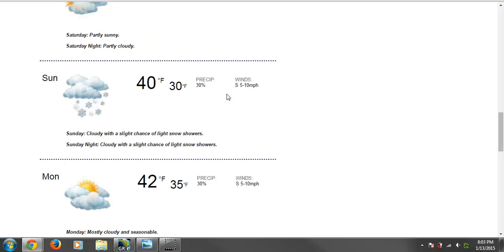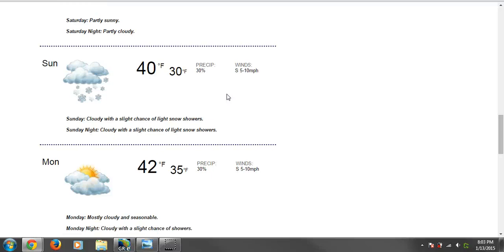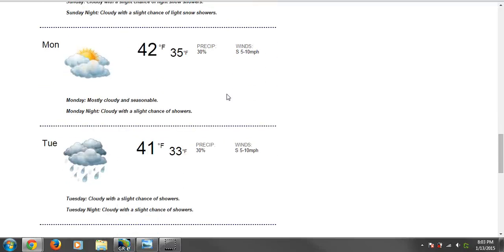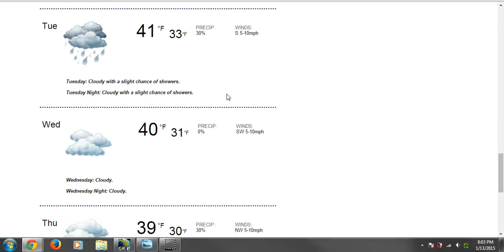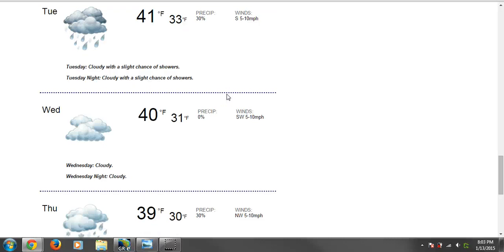Then by the time Sunday comes along, yeah, we do have a slight chance for some light snow showers, but nothing too big there. Again, I wouldn't expect any accumulation out of that. With a high around 40, though, nothing would stick even if it did. We just hang out in the low 40s at least to start the week, with some rain chances moving in both on Tuesday, possibly there for Wednesday as well. But again, the modeling is split on that, so we'll have to see.